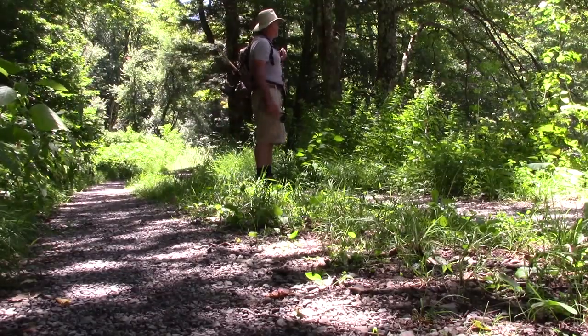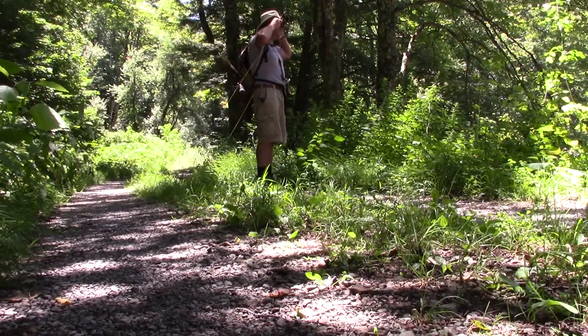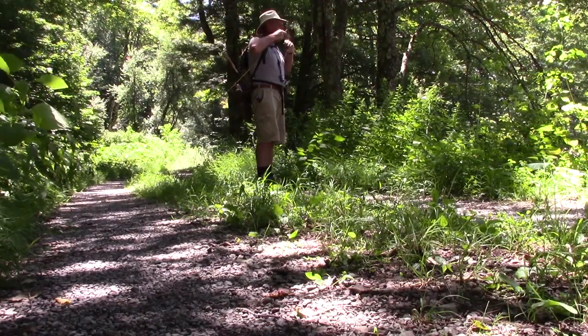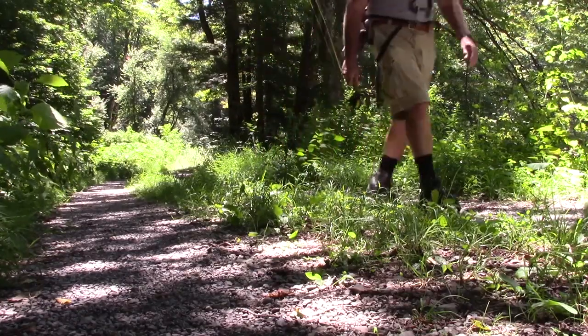The graveled lane that flanks the Cranberry River through the Cranberry Wilderness was once a railroad bed, primarily used for logging. Hundreds of people used to live up through the river area.